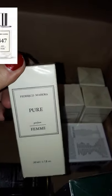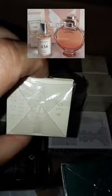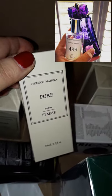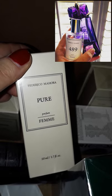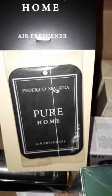And let's see, so these are fragrances pure, and we've got number 447, which is inspired by Nomad from Chloe, and 436 is Olympia Paco Rabanne. Okay, so 436 is Olympia Paco Rabanne, and number 489, this is as I said, inspired by Alien by Mugler. And also, like I showed you before, I got 489, inspired by Alien, the home fragrance air freshener.